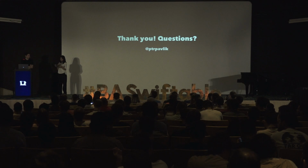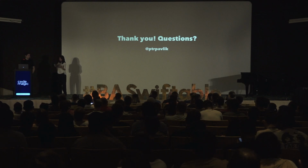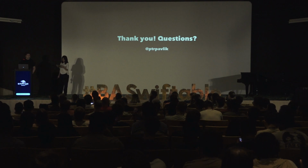Okay. The last one: do you recommend using SPM and CocoaPods at the same time? You can, but the issue is that if you have a Swift package, you cannot really import a CocoaPods dependency into that Swift package. Maybe through some hackery, but generally you cannot. Which was the main reason why we migrated basically all our dependencies. We didn't have that many, fortunately. There are companies that have way more.